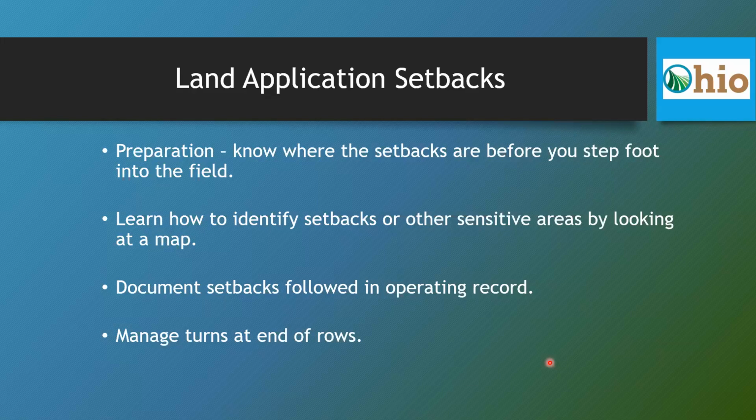So my argument against setback violations is, number one, CLMs should know their setbacks, but number two, we are all now carrying these computers in our pockets through smartphones, and every single one of them has some sort of mapping or GPS system where you can look at almost real-time satellite imagery and see that, okay, there's a waterway running through this field. There are 3 houses along the eastern edge. Here's the road. Maybe there's a roadside ditch. So there are things you can do without stepping foot in the field to know where your sensitive areas are, and where your setbacks are.